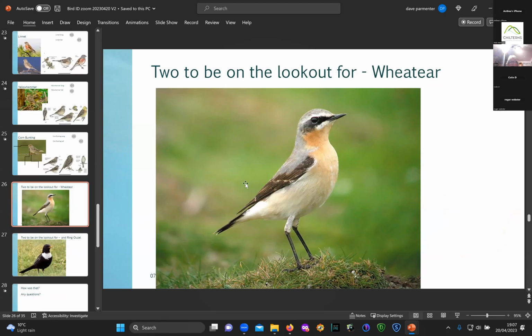And two species that we want to be on the lookout for up at Ivinghoe certainly are wheatear, as they make their way north through the county, heading for the Peak District, Derbyshire, Scotland, anywhere north of the Midlands, where they're going to be breeding. Or maybe even some of what we call the Greenlanders, the birds that migrate all the way from Africa up through the UK and then over past Iceland to Greenland itself, where they breed, and then they return all the way back again in the early autumn. It's quite an amazing migratory feat.